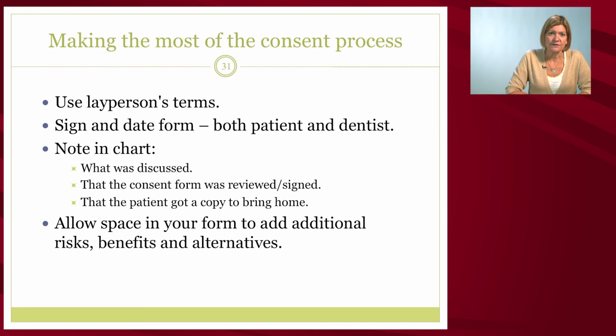You want to make the most of your consent documentation. I know that it takes some time. So you want to write up the informed consent in layperson's terms. That's at a 6th grade level. Courts have found that too technical forms are invalid. You want to have the patient sign and date the consent form. You want to give the patient a copy to bring home. You want to note in the chart what was discussed, that the consent form was presented, and that it was signed, and that the patient got a copy to bring home.